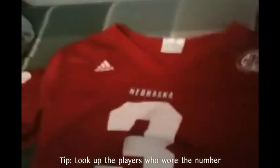Grab this for $3. Perfect condition. Bam. Nebraska jersey. It already sold on eBay. Buy it now, $30. I spent $3 on it.